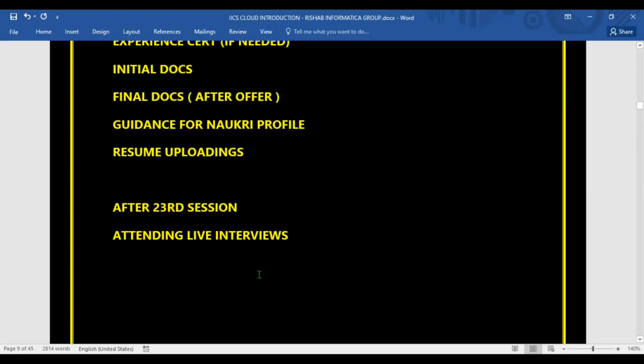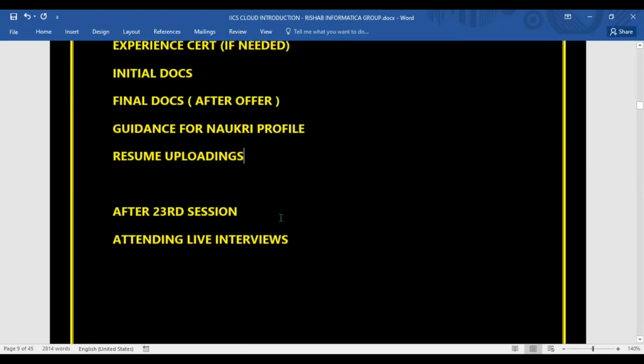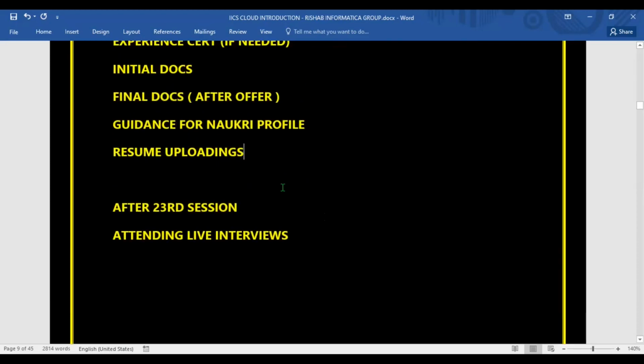Either they are going to give the job or not. That's all. There is no issue in that. So there is no need of any big sentiments in this. We'll discuss on that later also.